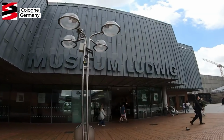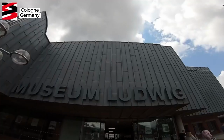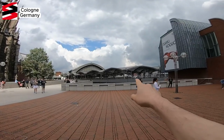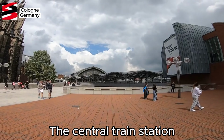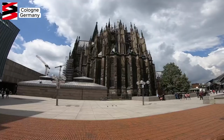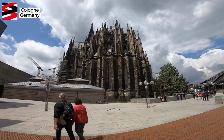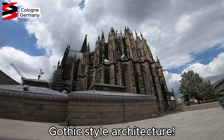This is the Ludwig Museum and they keep a series of works of art in it. There is also the central train station of the city of Köln, Hauptbahnhof. How about we go to see this church up close? Gothic style architecture.